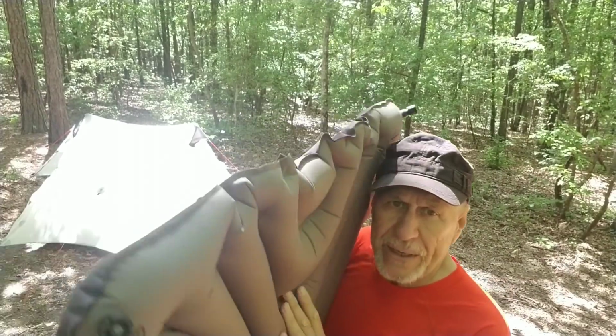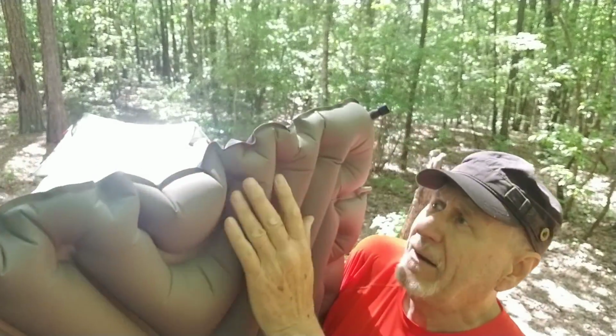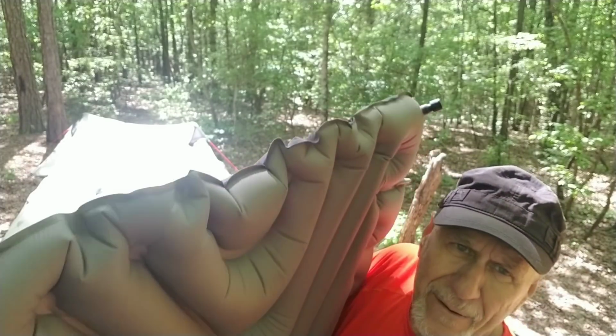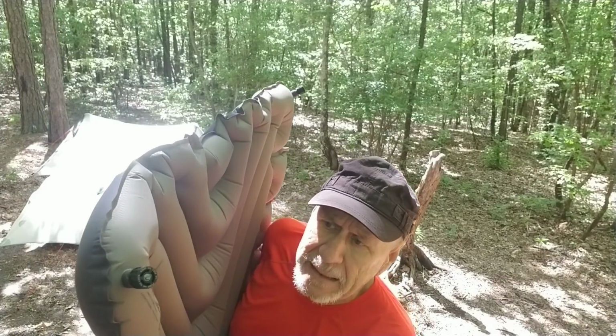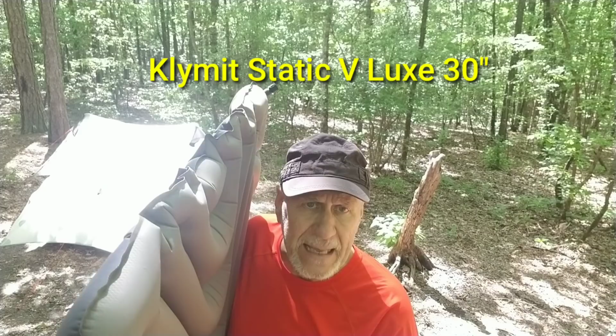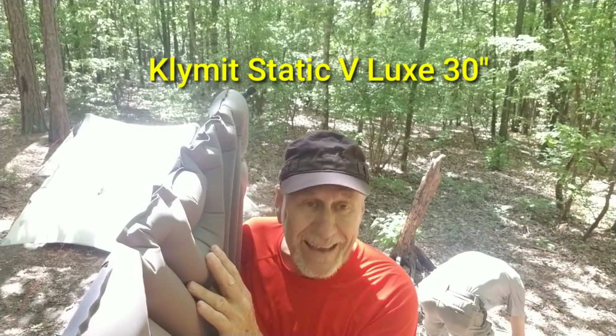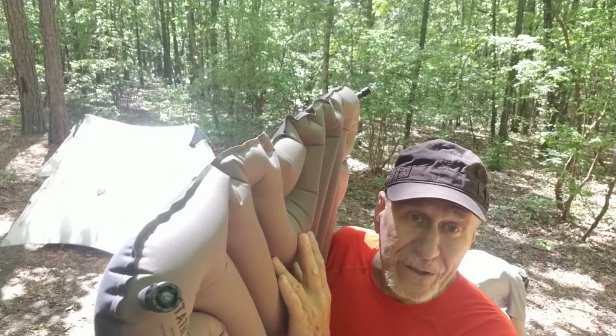I've always suspected these stem valves. See, this kind of valve here, there's two on it. I always suspected they were leaking. Nevertheless, I sent it back to Klymit. This is the Klymit V Lux, 30 inch. Anyway, I sent it in for repair. They just sent me a brand new one, which was this one. Guess what? It had a slow leak too.